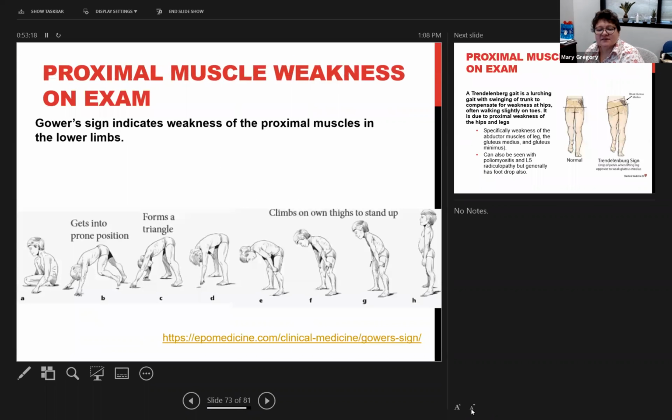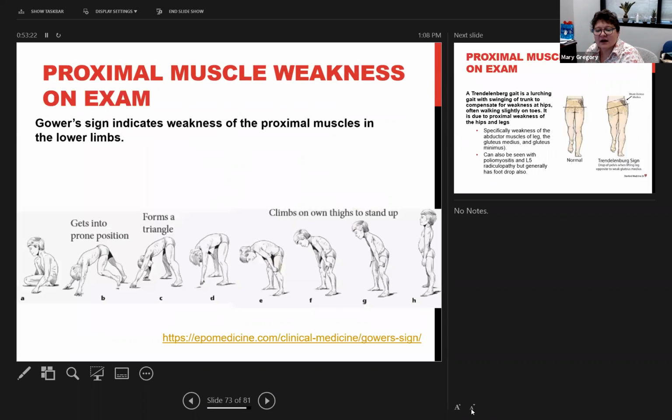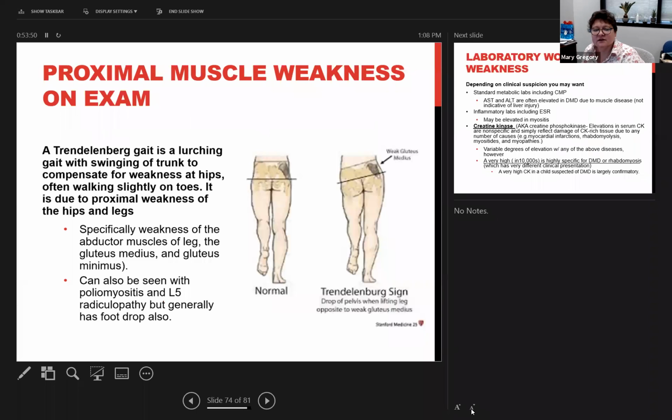I have some signs here of the Trendelenburg gait and Gower sign. Essentially, Gower sign is just the kids on the floor, you ask them to stand up. They can't get up without actually using their hands to walk up their trunk to straighten up. And that is a classic sign of proximal weakness. Duchenne muscular dystrophy and the other muscular dystrophies are primarily proximal muscle weakness.